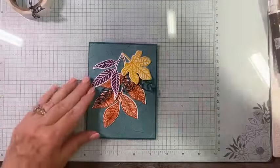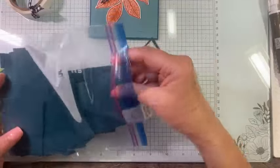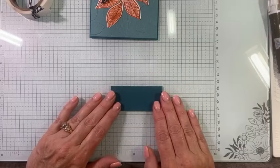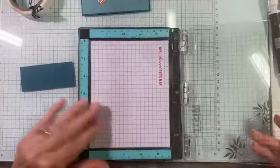Okay, so now we need a sentiment. So we're going to grab a piece of Pretty Peacock. Okay. Wow, I didn't grab that either. Okay, here we go. We're good. We've got a lot of scraps of Pretty Peacock we can use here. And I really only need this small little piece here. So we are going to take this, and we're going to grab the stamp positioner tool again, because we're going to do a little bit of embossing.